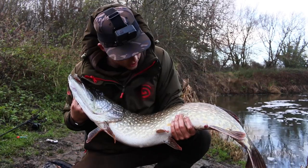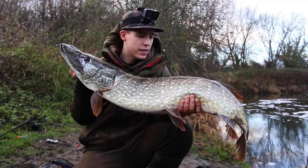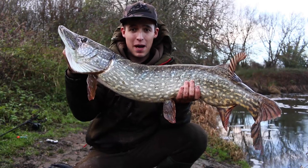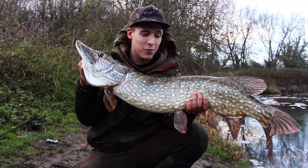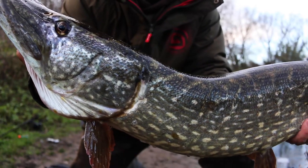Now, I don't know if there's any scars. There's a little spot on his body here that could determine whether this is the same fish or not. But nevertheless, he's a beast. So this bad boy was caught on the same one the last one was caught on. So it could be the same fish because he really likes the mackerel that I've been using. Dead bait mackerel is clearly what the pike are liking at the moment.